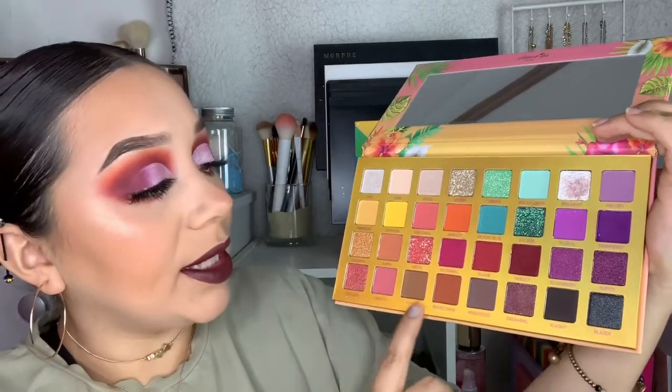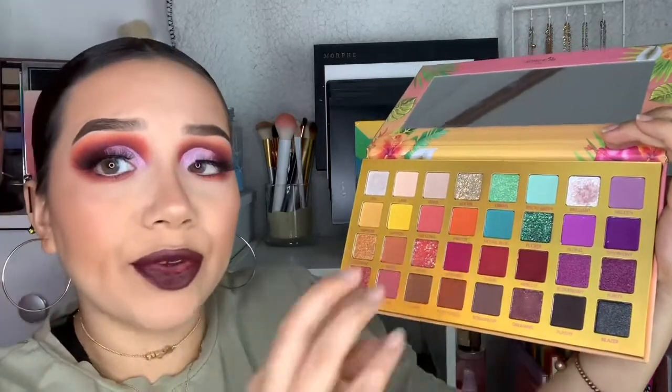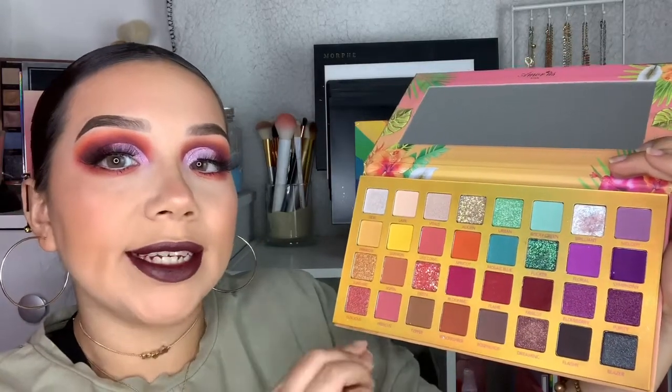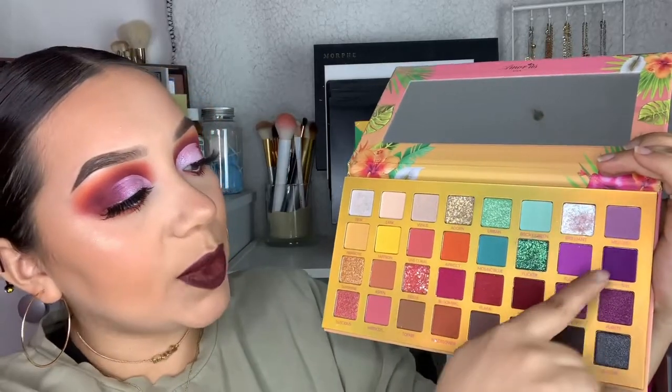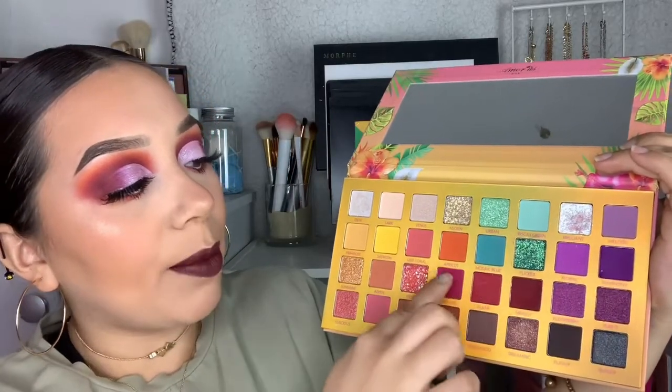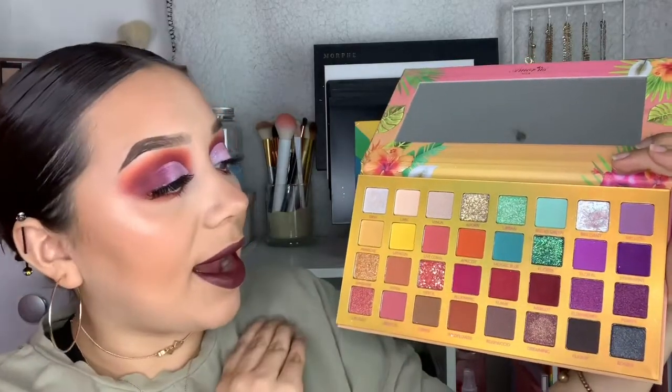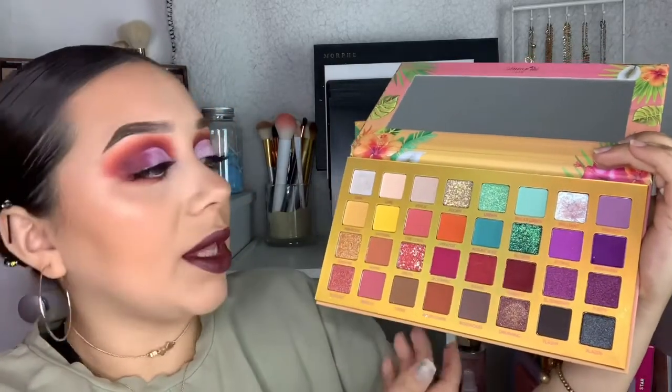I know these down here are amazing for a fall look, but I feel like I've been making too many fall looks, so I'm gonna stay away from the neutrals. And I actually used these shades right here, kind of like these red and purplish orange tones. So yeah, guys, it's super pretty. I really love this palette.